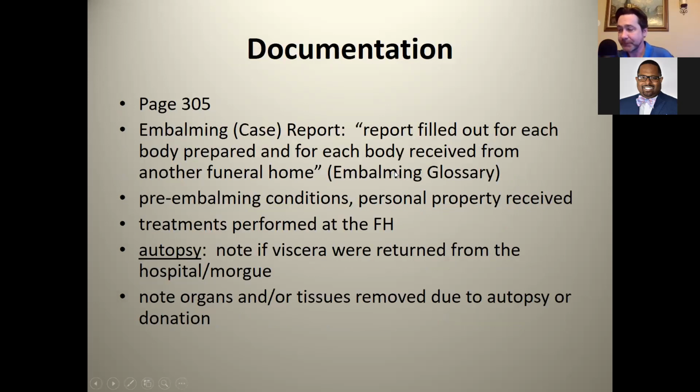All right, so documentation. The embalming case report, and again, regardless of what you do at your funeral home, I know some funeral homes do this, some don't. You should do them. It's not a bad idea. With as litigious as the world is, if you ever get called in because somebody is going to sue the funeral home or something, it's good to have this.